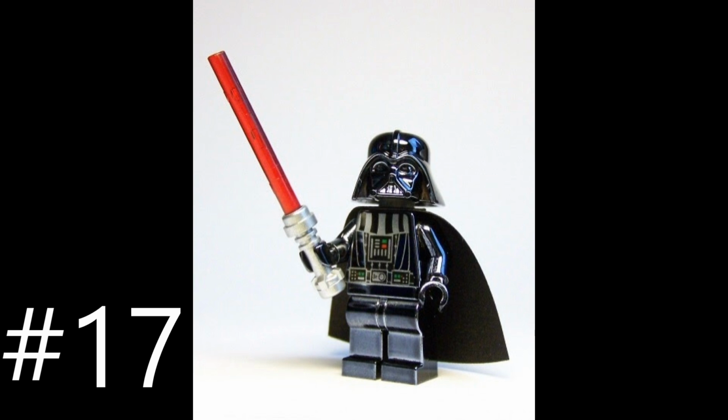Our next figure here is pretty interesting. This is Chrome Darth Vader. This was actually an exclusive polybag figure that was given out at promotional events. It was also released in 2009, and he has this really nice chrome finish to him, which makes him extremely shiny. I'm not sure how many of these figures were actually made, but he's still really awesome, and currently you can buy him for $128.